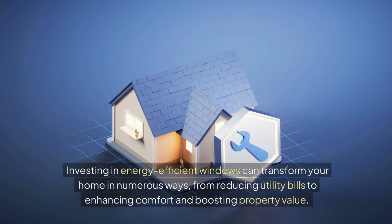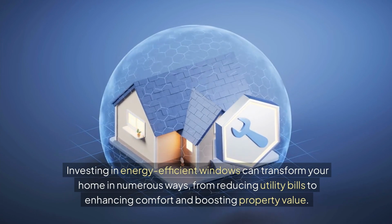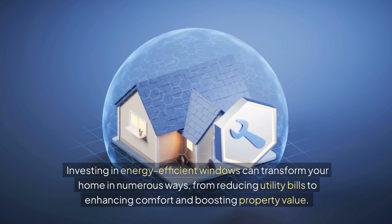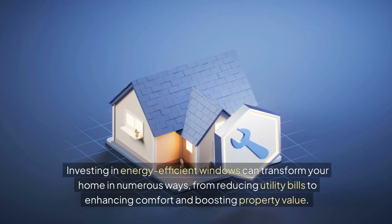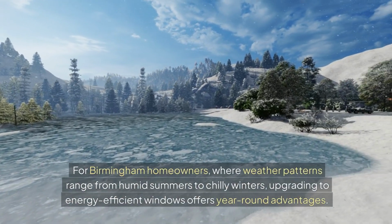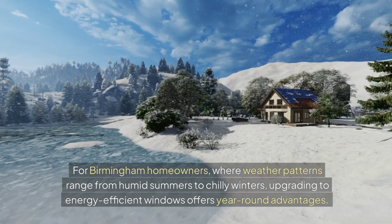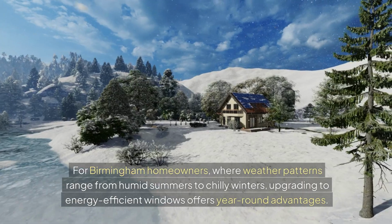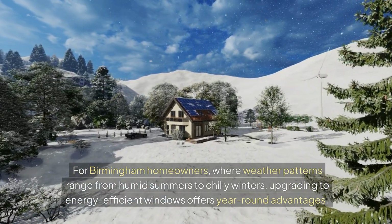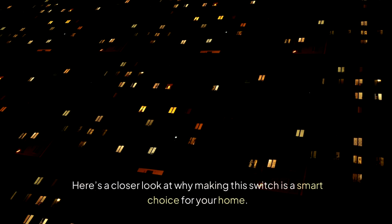Investing in energy-efficient windows can transform your home in numerous ways, from reducing utility bills to enhancing comfort and boosting property value. For Birmingham homeowners, where weather patterns range from humid summers to chilly winters, upgrading to energy-efficient windows offers year-round advantages. Here's a closer look at why making this switch is a smart choice for your home.